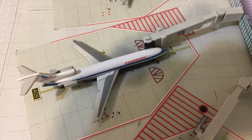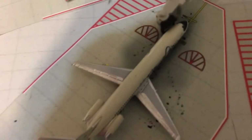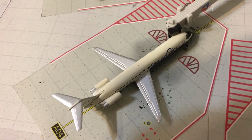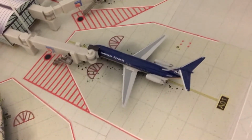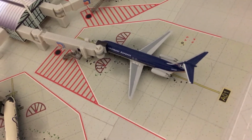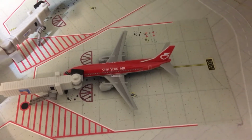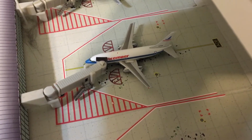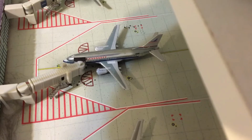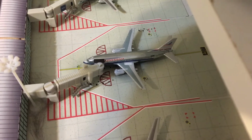Piedmont 727-200 will be making a flight out to Charlotte. Muse Air MD-80 be making a flight out to Dallas Love Field. Midwest Express DC-930 just arrived in from Milwaukee. New York Air 737-300 just arrived in from Washington Dulles. Piedmont 737-200 just made a flight from Baltimore. Piedmont 737-300 will be making a flight out to Dayton, Ohio.